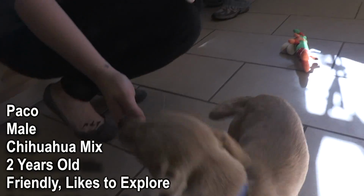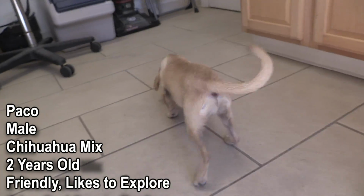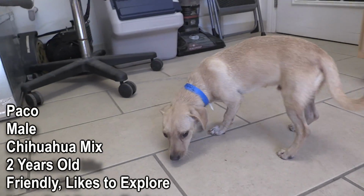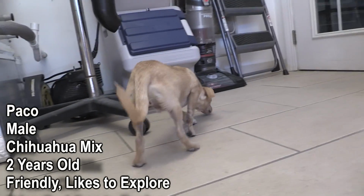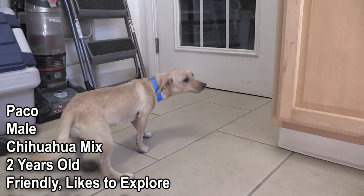This is Paco. He's a male 2-year-old Chihuahua mix. So he is full grown at 2 years. This is as big as he'll get. He's very friendly, loves to check everything out and explore. And even though he is a small dog, he does have quite a bit of energy and will need lots of exercise.